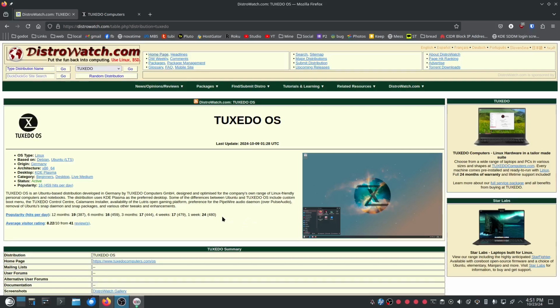Some of the differences between Ubuntu and Tuxedo OS include custom boot menu, Tuxedo Control Center, Calamares installer, simplest installer in the business, and pretty limited on what you can do, but it's certainly easy. Availability of Lutris Open Gaming Platform. Is that just Lutris? Because if it is, you can install that on any Linux. But for it to come out of the box is pretty cool.